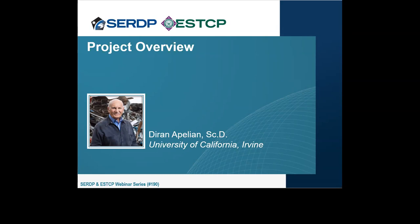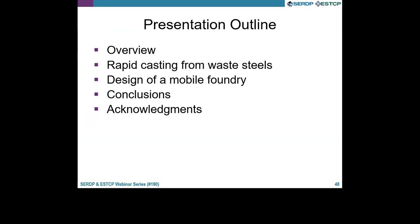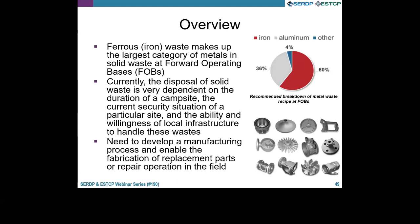What I'd like to say is that if you think about the Department of Defense, it has a major need to develop a manufacturing process enabling making and repairing replacement parts. Where? In the field, right there in the field, using locally sourced materials. And this includes, of course, waste materials and waste metals, of which there is an abundant amount in the field.